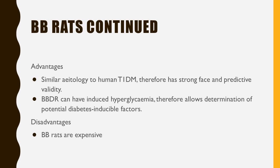There are advantages and disadvantages to the use of BB rats. An advantage is that they have a similar etiology to human type 1 diabetes and therefore have a strong face and predictive validity. Diabetes-resistant BB rats can have induced hyperglycemia, which allows determination of potential diabetes-inducible factors. A key disadvantage, however, is that BB rats are expensive to acquire.